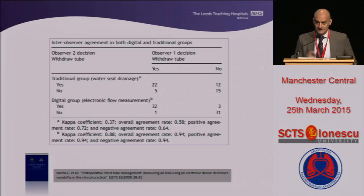I will start with this paper, this table. I always quote this in my talks because I think this is one of the most important papers published on this subject. And the reason for this is that Gonzalo is in the audience, and he's one of my best friends, of course.